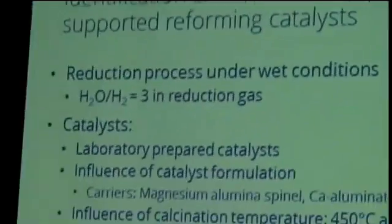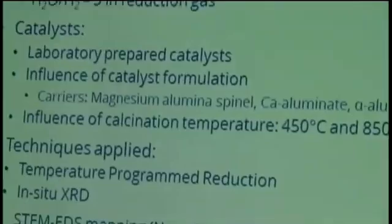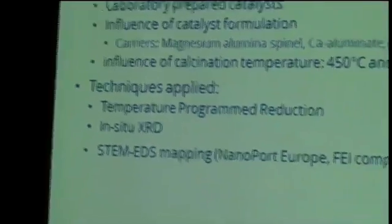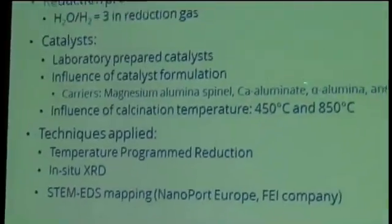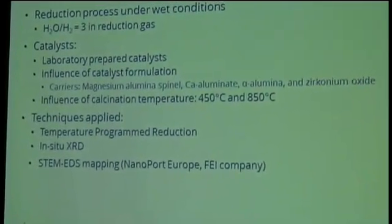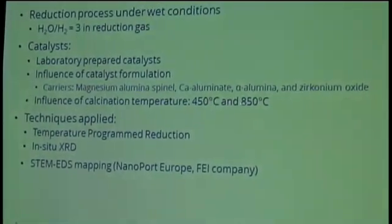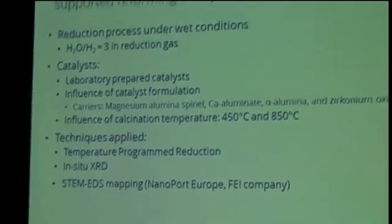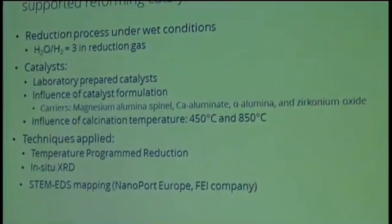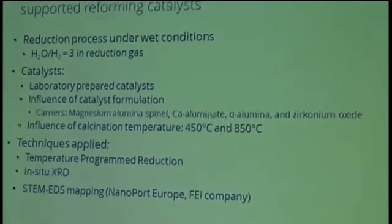We set up a study in order to find out what is important for the types of catalysts we have. And we decided to make a study where we do it under wet conditions, since that is relevant for industrial activation. And we made some catalysts in the lab where we had magnesium alumina spinel, calcium alumina, alpha alumina, and zirconium oxide. And we also had magnesium alumina spinel with different magnesium oxide concentrations. We studied the influence of calcination temperature of 550 and 850, and the techniques we applied were temperature programmed reduction and in situ XRD and scanning transmission electron microscopy with EDS mapping.